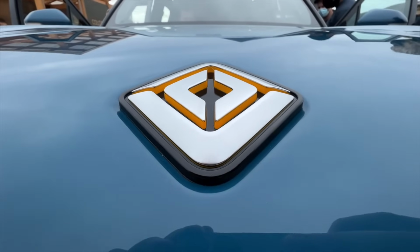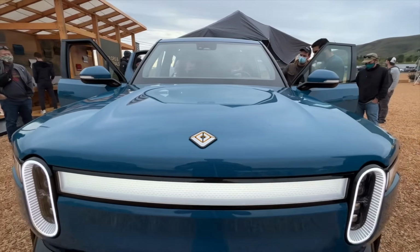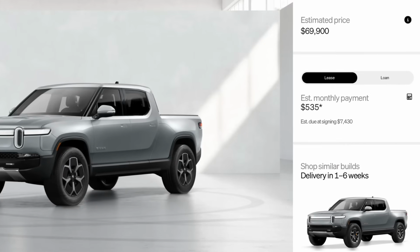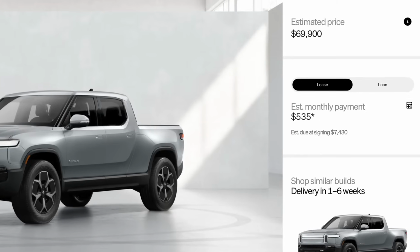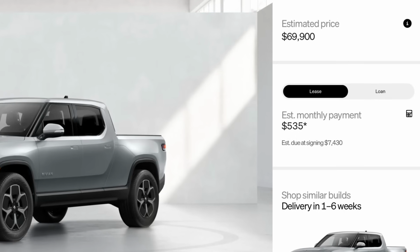I love the R1T. It's a fantastic vehicle, so I'm grateful that they're making it more affordable with that standard range option now starting at just under $70,000, although it doesn't qualify for the full $7,500 tax credit. It still qualifies for half the credit, which is better than nothing, I guess. And it just means that this incredible vehicle is a bit more affordable with not as much range as before, but I think that for a lot of people, 270 miles is plenty.